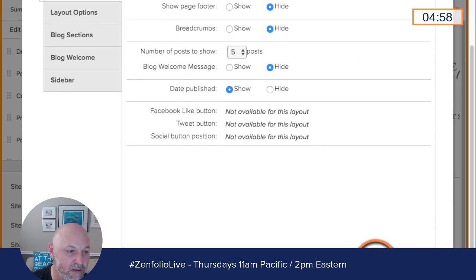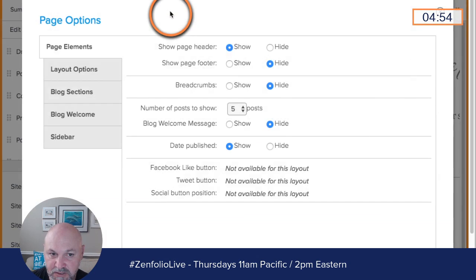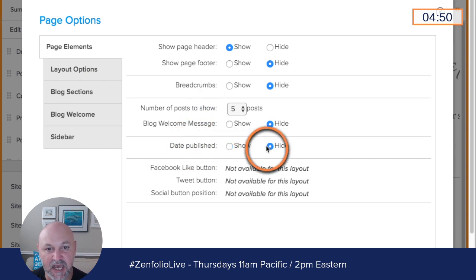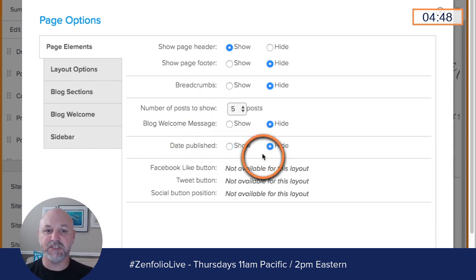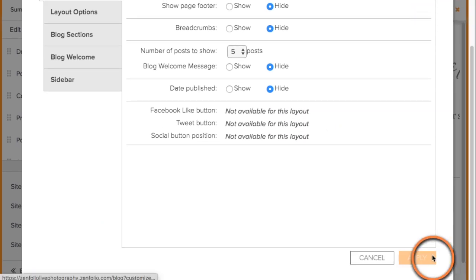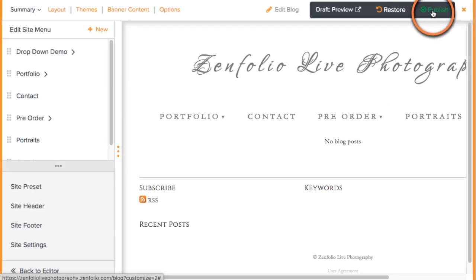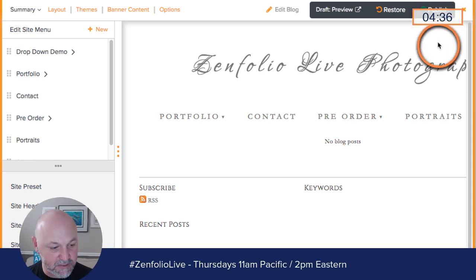So again, once you get into customized view for your blog, you go to options, page elements, date published, and you can just set it to hide, or you can set it to show. And then once you do that, you're just going to click that apply button right down here, and then hit that publish button up in the top once you're finished to make it live. Great question though, thank you guys so much.